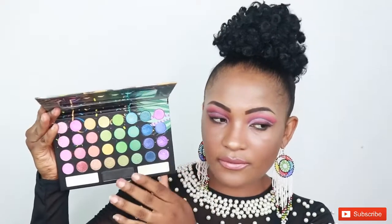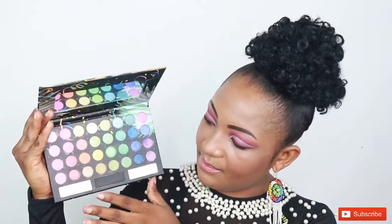It is so colorful, so beautiful. The shades are pigmented, but the fact that all of the shades are shimmers makes it a little bit difficult to work with, but it's definitely a steal because it wasn't expensive. It is a 35-pan eyeshadow palette. I love the packaging. It just screams festivity, and it is a very good palette for its price. So I'm definitely keeping this eyeshadow palette.